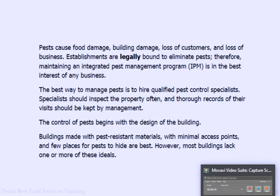Pests cause food damage, building damage, loss of customers. Golly, what kind of restaurant is this? Look at loss of business. Well, are they going to come back?